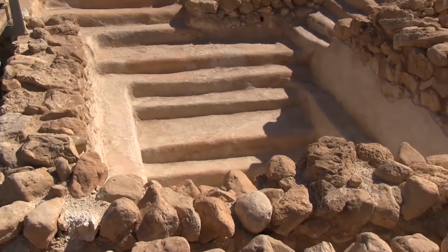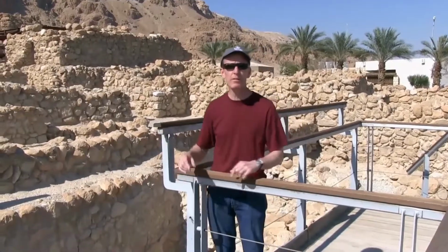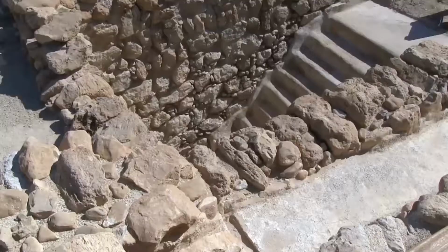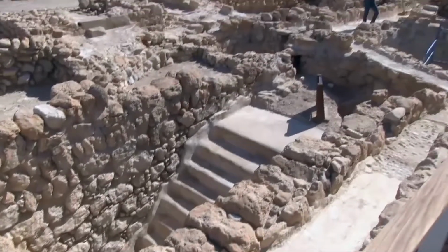But what I want to show you is right beneath me. This is called a mikveh, a ritual bath. Ritual baths like this were used during the time of the Essenes to purify the body. They would enter into these baths sometimes once, twice, maybe even more a day.